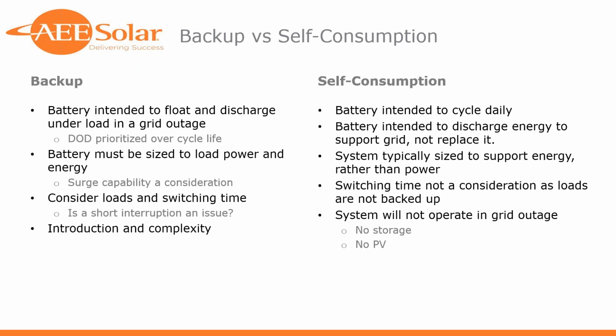Most of us don't have those higher priority needs. Most of us are thinking about, can I get my switching times under a second? That's typically enough. You may have to reset clocks, but your major appliances are going to withstand that just fine.